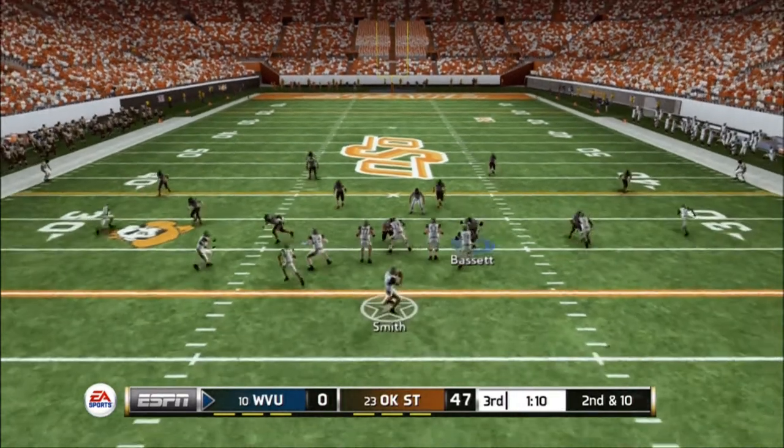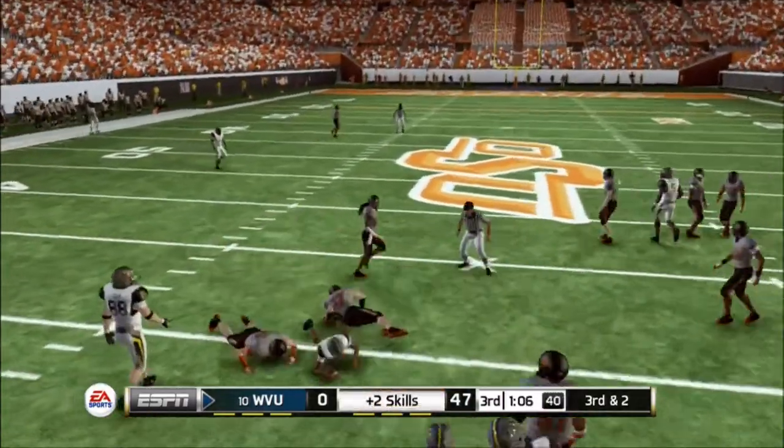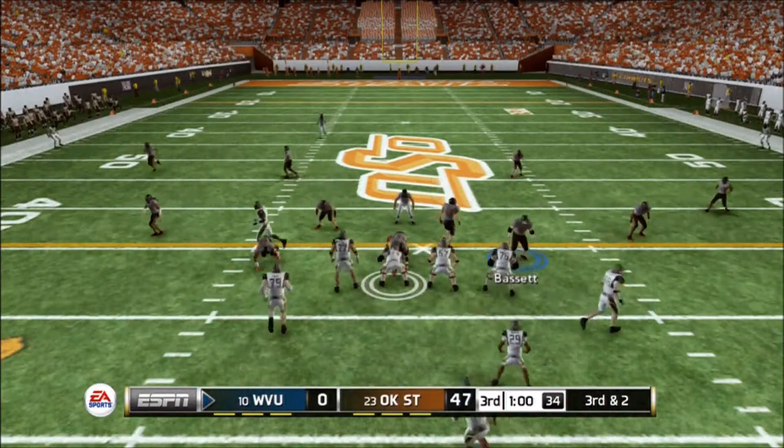Second down, 10 yards to go. Ball on the 25-yard line. Oh, and he had some steam on that throw. Makes the tackle. That's a gain of 8 on the play. That'll bring up 3rd and 2.